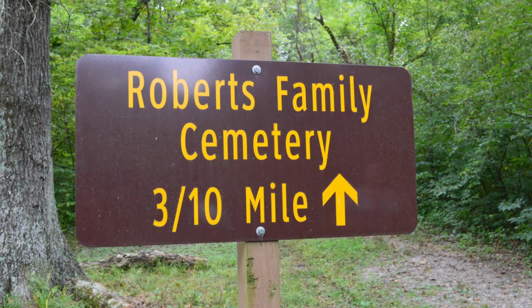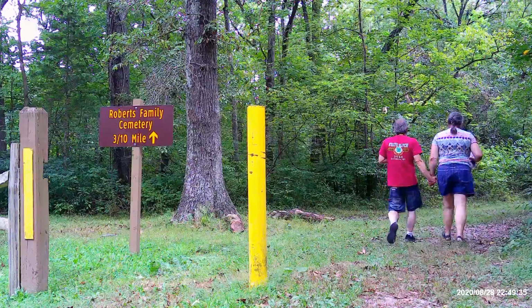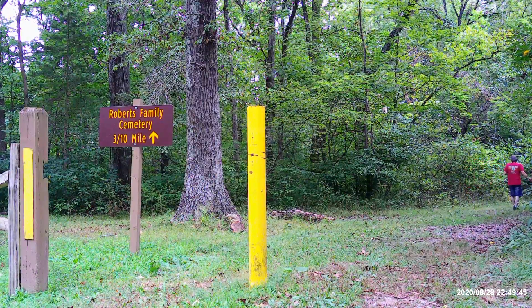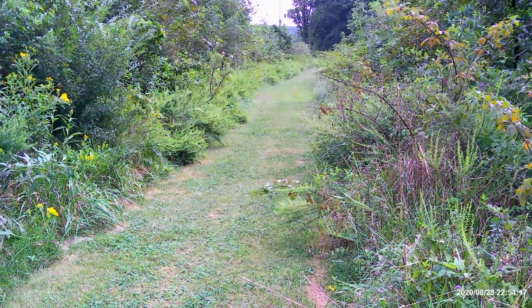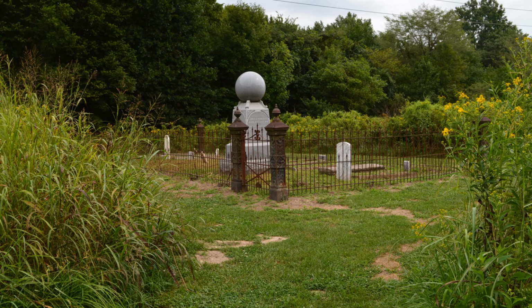Next, we visited the Roberts family cemetery. The trail to the cemetery is 3/10 of a mile, and it's a very nice trail until you get about halfway through. We passed through this beautiful field of natural prairie, and like you see, it's a mowed trail. And then we come across this. There had been some reviews that talked about how swampy it was. Well, now it's pretty rocky. You come to a clearing, and there's the cemetery.